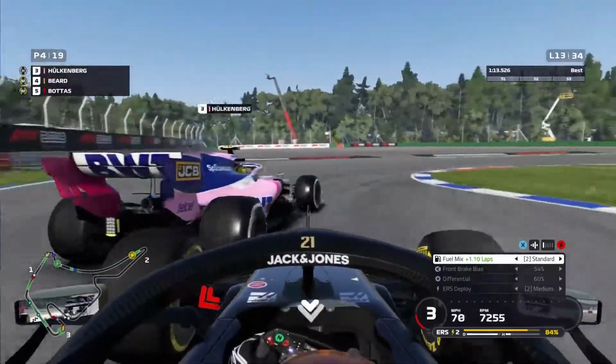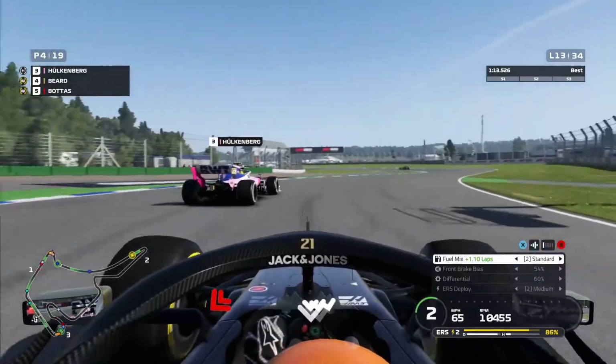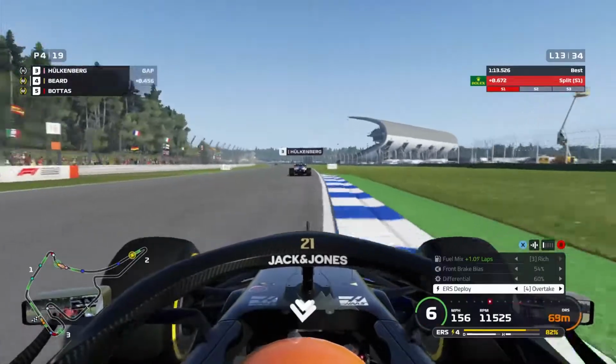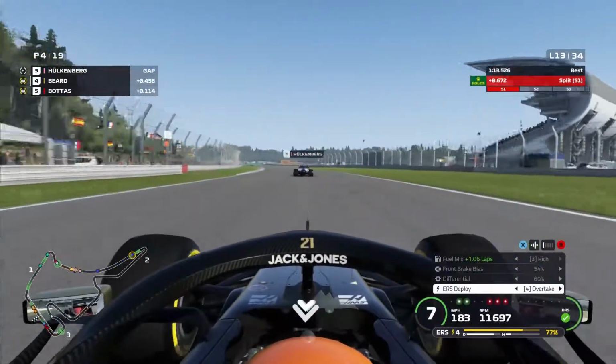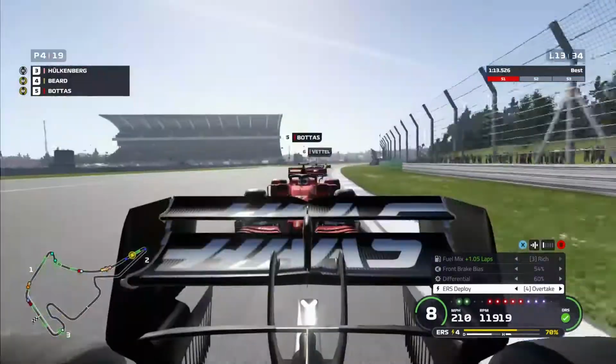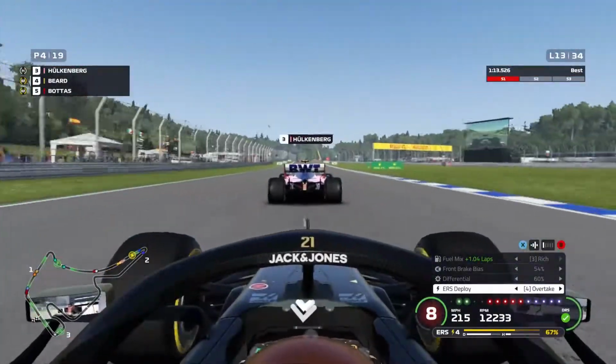Bottas is going to try and look around the outside as well. They were just trying to slot in behind Hulkenberg. And it's getting very, very difficult at the moment with the pace delta that we've lost to these guys. We've now got the DRS on Nico Hulkenberg here. Bottas seems to be gaining ever so slightly. No, he runs almost into the back of me there.